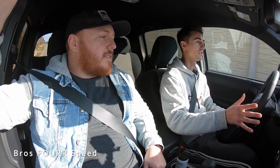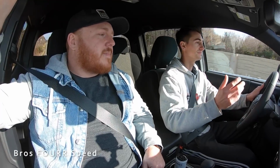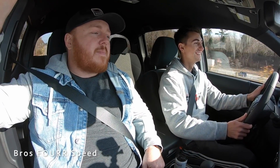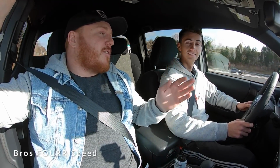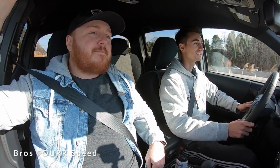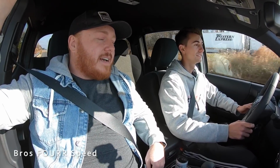But final thoughts on kind of overall opinion of the truck. I think they're good, obviously. Clearly you think they're good because you bought one. Man, I love it. My expectations have been up and over. Yeah. No buyer's remorse or anything? No, not at all. Nice. Not at all. I think I'll be a Toyota Tacoma driver for a while.